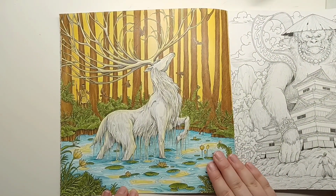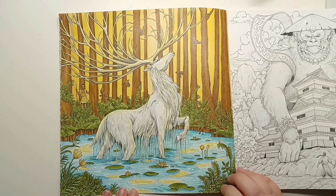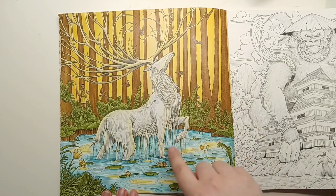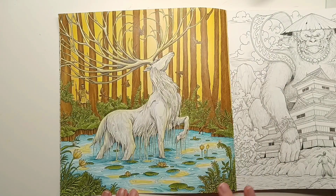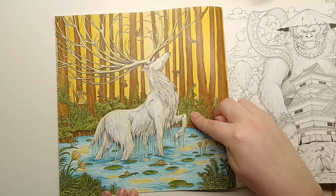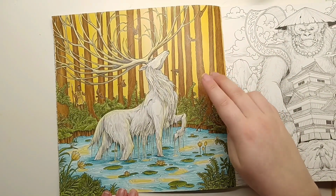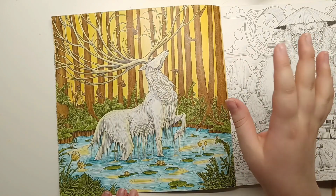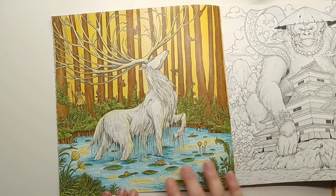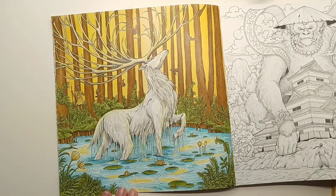And when I coloured it, I decided to really challenge myself with light reflections. So I added reflections of light in the water with the yellow. I based the background, the trees, and the grass with a mixture of my Tombow dual brush pens and my Ohuhu dual brush pens. And then I left the water and the stag to colour with my Polychromos. Went over the top of everything with Polychromos.